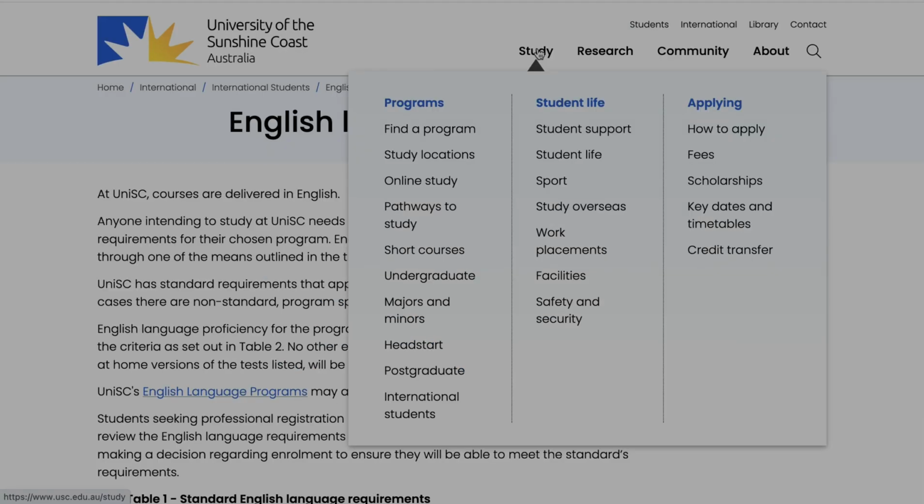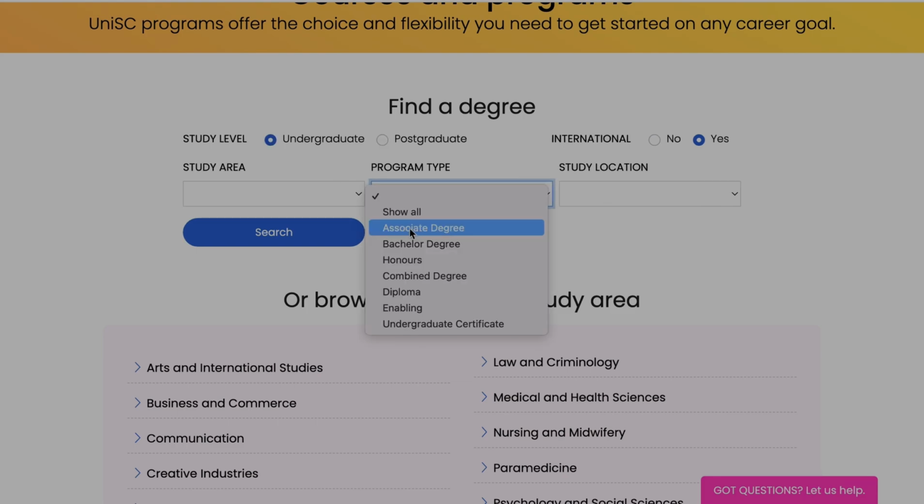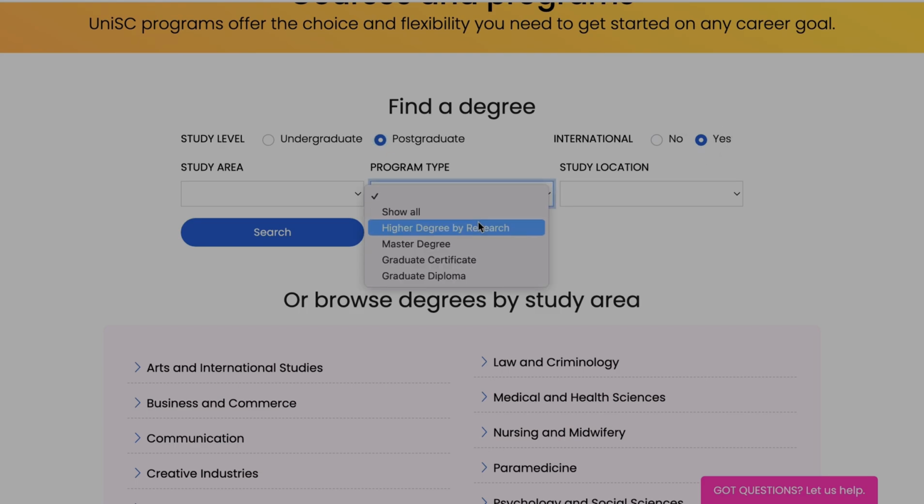After getting a supervisor, click on study and then find a program, because now you want to find a course. Looking on this page, you are basically finding a degree. So you want to click on postgraduate, make sure that it's on postgraduate and that it's also on international student, because this scholarship is for international students.